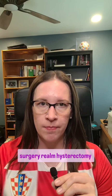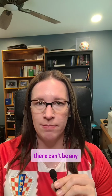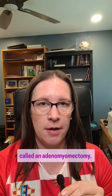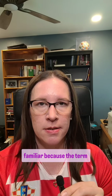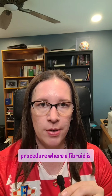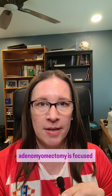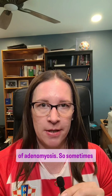In the surgery realm, hysterectomy removes the uterus, and when there's no longer a uterus, there can't be any adenomyosis. Now, aside from hysterectomy, there is another surgical procedure called an adenomyomectomy. That may sound familiar because the term myomectomy is the surgical procedure where a fibroid is removed from the wall of the uterus and the uterus stays behind. Similar to that, an adenomyomectomy is focused on removing focal areas of adenomyosis.